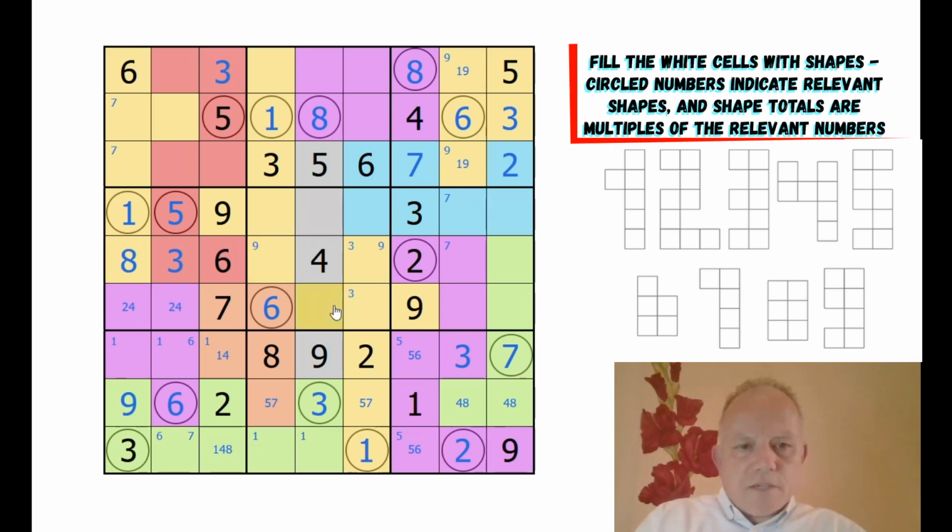Right, 1 in the central box has to be here. And therefore here, because of the 1-9 pair up there. 4, 2, 1, 9, 5 and 7. Don't know. 5, 7. So this is a 4, 6 pair down here, and we know which way round they are because of the central 4.